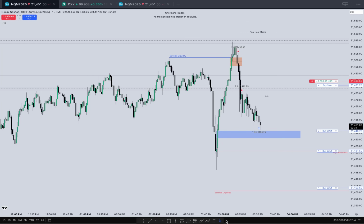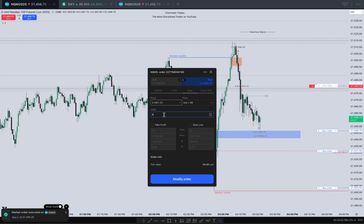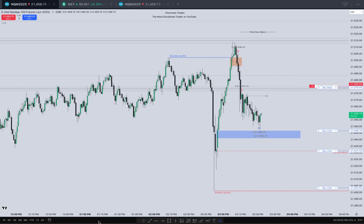So right there, we just fall like a tick short of the high of the fair value gap, missing my limit order. So I say, you know what, I'm going to take another one off there. So 2 out of my 5 contracts are taken off. And because of that, I'm going to go ahead and adjust my partials.